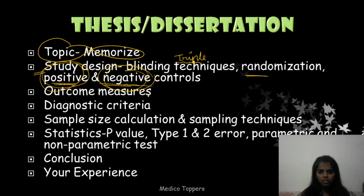Then regarding the outcome measures, like primary outcome what you had used and secondary outcome what you had used, and if you had used primary outcome as a questionnaire, you have to know the domain of questions formed, and you should know whether the questionnaire got pre-validated or not. And if you are using the questionnaire in your local language, you should know whether a perfect translation had been made or not, and the internal validity of the questionnaire had been assessed or not. These details you should know clearly. Even in case of secondary assessment also, if the questionnaire is there, then these things you should know.